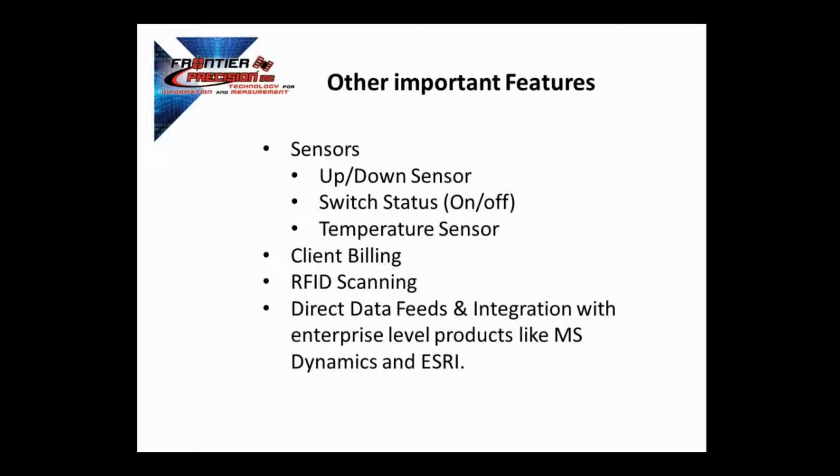There's also the possibility of direct data feeds or API integration. Trimble Geo Manager and field service management has been integrated with a lot of different enterprise products. Microsoft Dynamics for one, Esri, what a lot of our customers use as well.